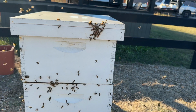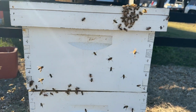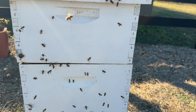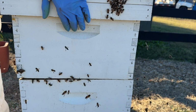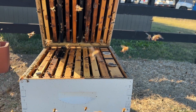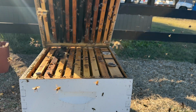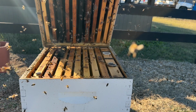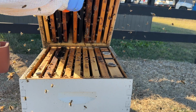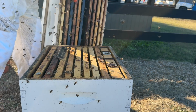So I am positioning this so that when I open up this hive, you're going to see what I'm going to see. Because if this hive is full of robber bees, I'm really not going to be able to save it. So when I open up this hive, I look quickly. Okay, I see very few bees that belong in here. It's not like their hive is full of bees. And I'm just seeing bees coming and going, robbing this hive out. I'm not seeing any bees up in this top box. It's basically empty except for robber bees.